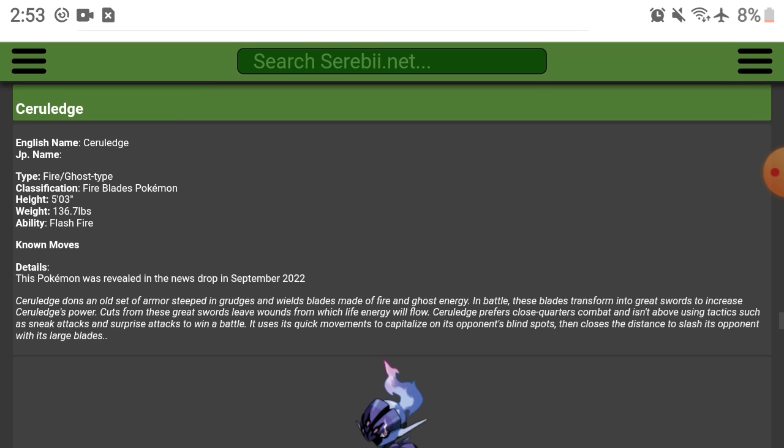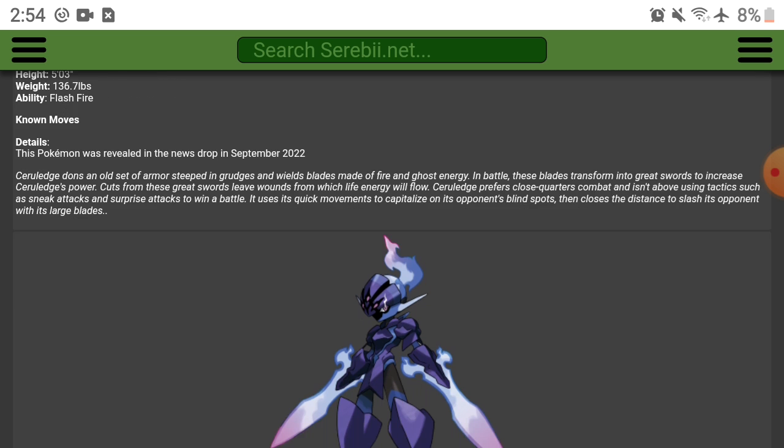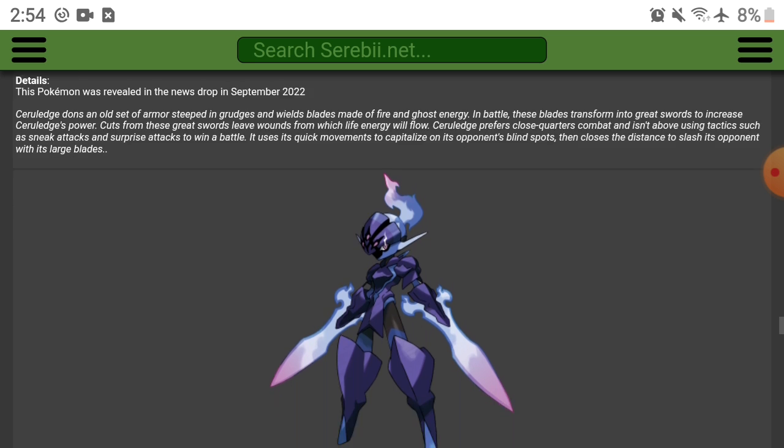Very cool. And now we have the counterpart to Armarouge, which is Ceruledge, the Fire Blades Pokemon, which is a fire and ghost type and has the same ability. Ceruledge dons an old set of armor steeped in grudges and wields blades made of fire and ghost energy. In battle, these blades transform into great swords to increase Ceruledge's power. Cuts from these great swords leave wounds through which life energy will flow.